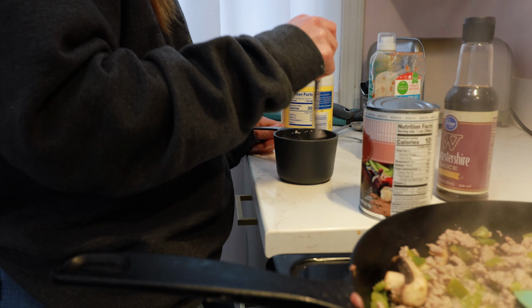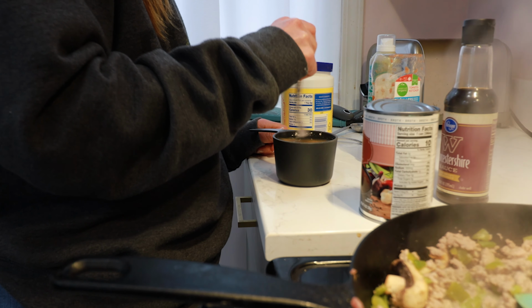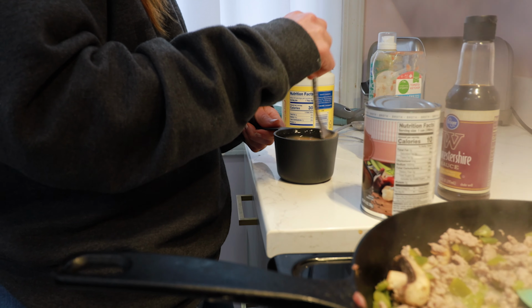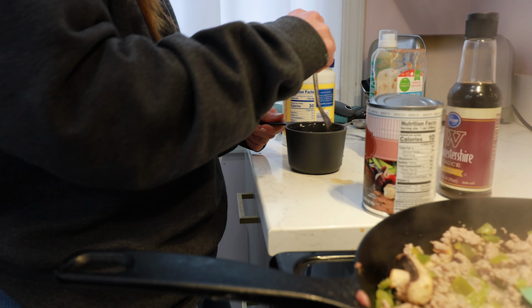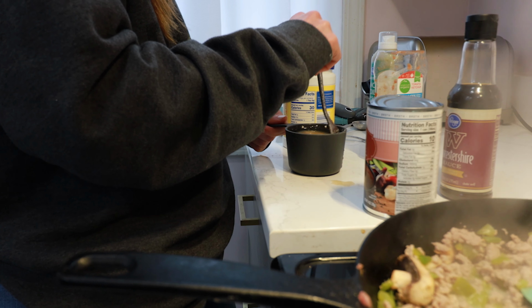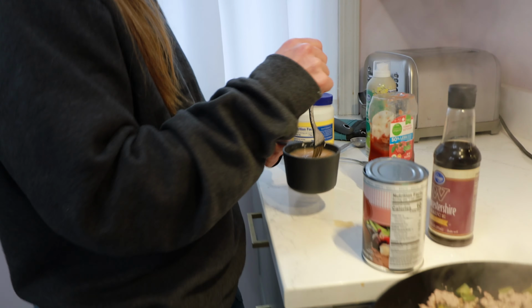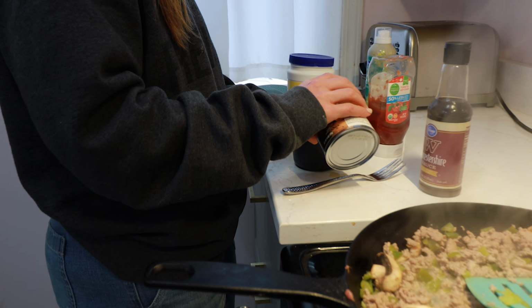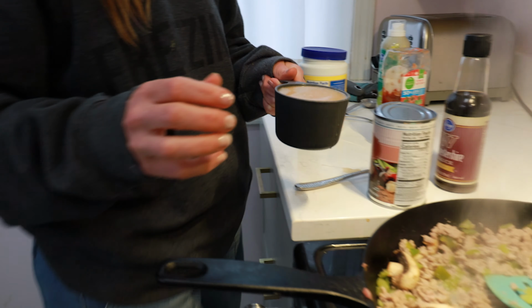Trying not to make a mess because Mark was just so kind to wipe down the counter. And I'm also super paranoid about it, even though quartz is non-porous and supposedly doesn't stain. Okay, so we're gonna top this off with some extra beef broth. There we go. We're gonna add that in.